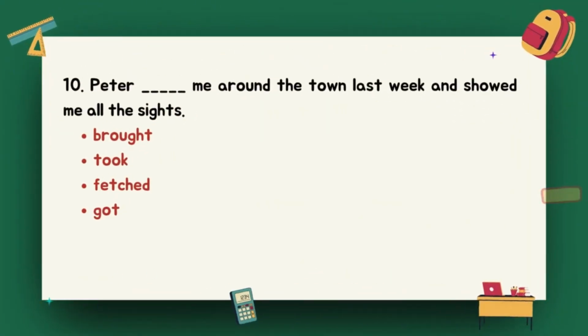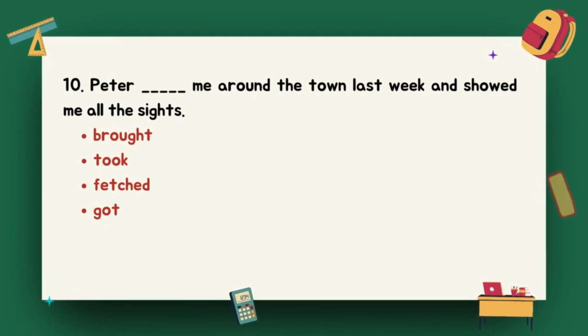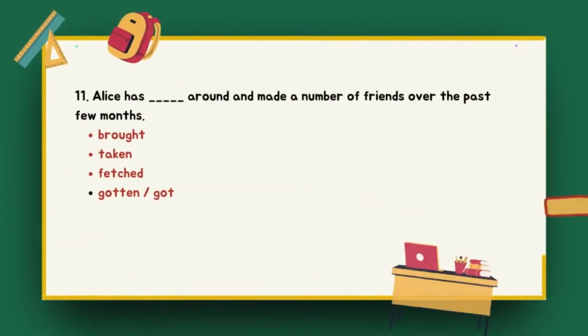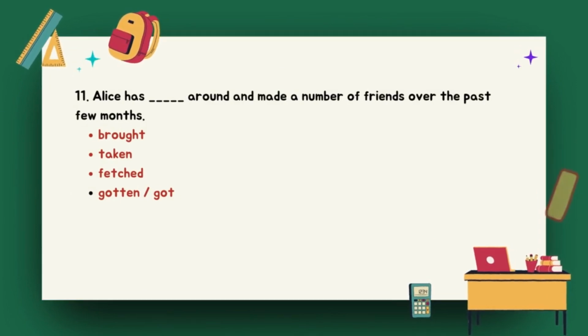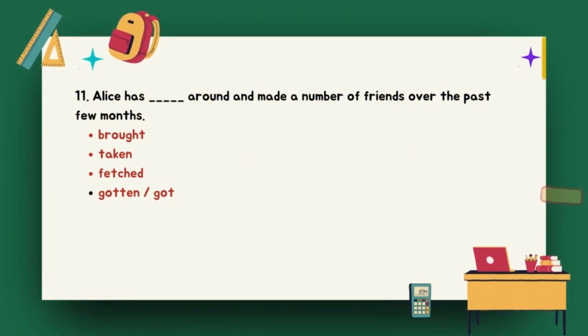10. Peter blank me around the town last week and showed me all the sights. Brought, took, fetched, got. 11. Alice has blank around and made a number of friends over the past few months. Brought, taken, fetched, gotten, got.